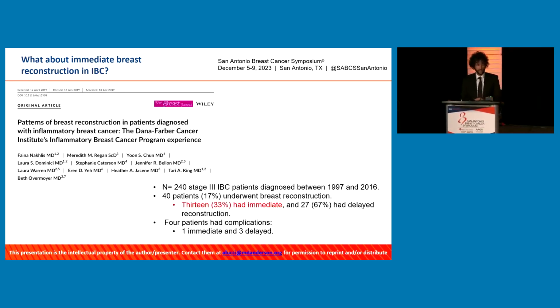And so this is one other study that really puts the point home about what happens if we try to de-escalate, maybe do lesser surgery, will it really cause trouble? And even though it's not overtly defined here, I think we can assume that this is what happened. We had 240 stage 3 IBC patients from the Dana-Farber who were diagnosed between 97 and 2016. And 13 patients had immediate breast reconstruction.